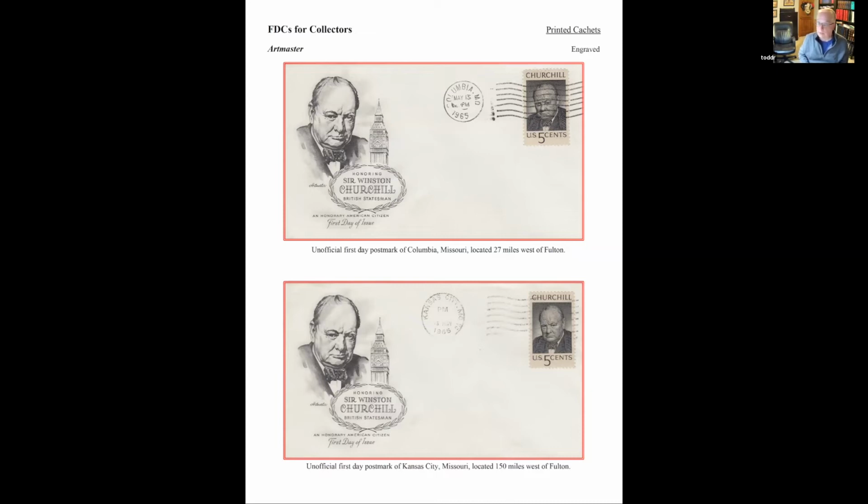They've kind of gone by the wayside now that stamps are issued in post offices all across the country on the first day. I kind of think we lost something there when all issues went to first day sales all across the country.